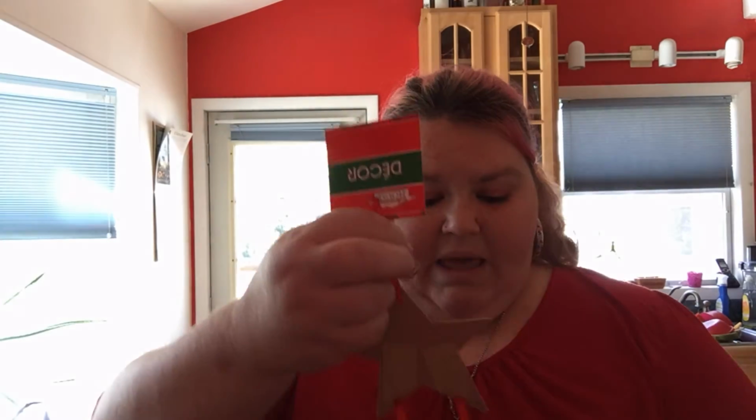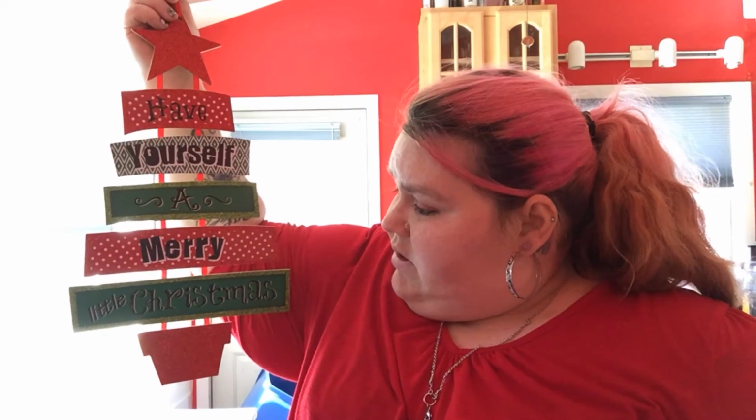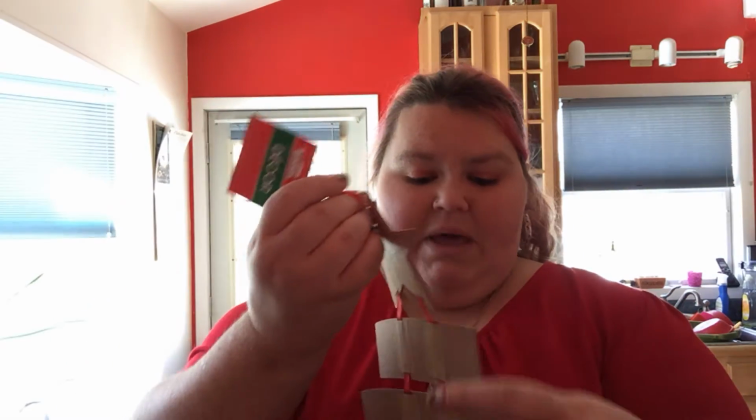And this is so cute. I don't know where I'm going to hang it, but I'm going to hang it somewhere. It says, have yourself a merry little Christmas. I thought it was cute. You could probably make this. It's made out of pressed cardboard, but it's just a buck, I mean, come on, it's really cute. I could have probably made this, but like I said, it was $1 and it was adorable. So that's going to go down in the Christmas tote.